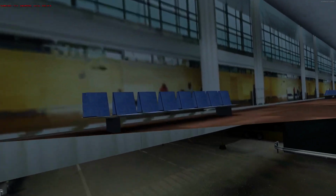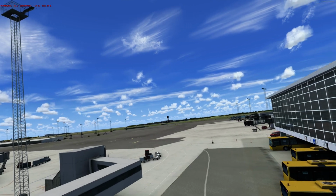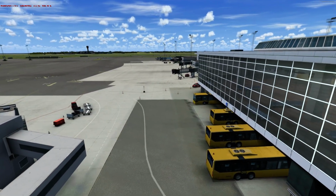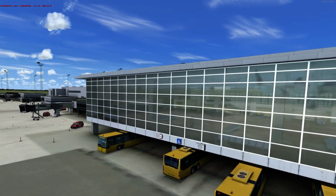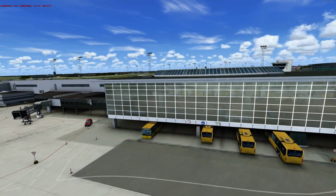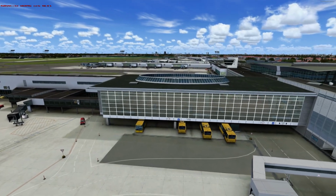Just kind of moving through here a little bit. There's our buses underneath. Very, very impressive internal modeling. And just taking a look at the counter there, I'm not seeing anything different here than I saw approaching it over the city. So the performance looks very good.